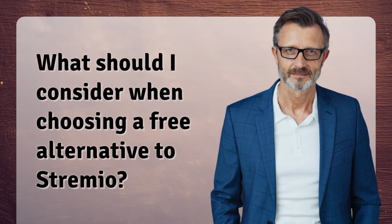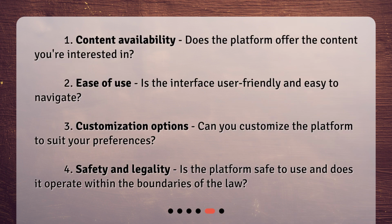What should I consider when choosing a free alternative to Stremio? 1. Content availability. Does the platform offer the content you're interested in? 2. Ease of use. Is the interface user-friendly and easy to navigate? 3. Customization options. Can you customize the platform to suit your preferences? 4. Safety and legality. Is the platform safe to use and does it operate within the boundaries of the law?